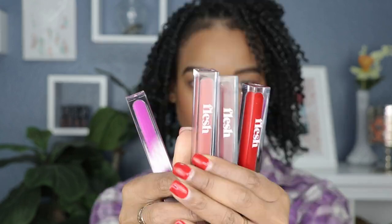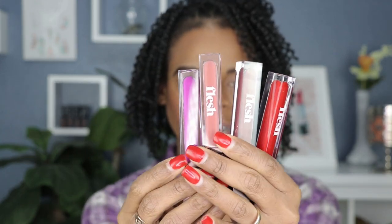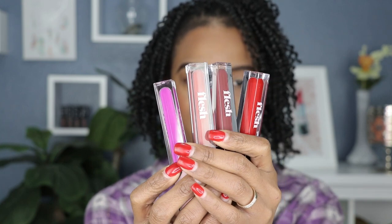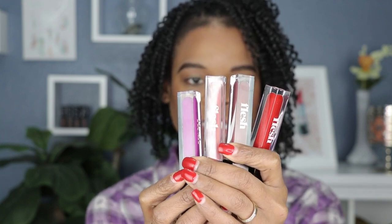So we're just gonna get straight into today's video, and I wanna present to you lipsticks from Flesh Beauty. Got those fun, vibrant colors. These look so good. The colors look so vibrant, so bright, and I honestly can't wait to get these swatched.